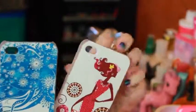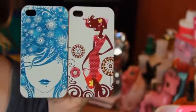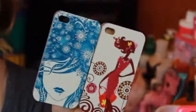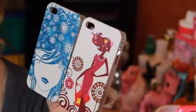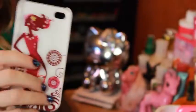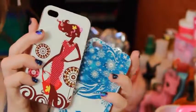This one I actually got from a company. I cannot remember the company name, but I think it's iPhonecases.uk.co or .com or .uk. I don't remember the exact URL, and I'm so sorry for that, but I just love both of these cases so much. They do have print on the back. I do have a video about this. I believe it's Pink Diamonds, actually.